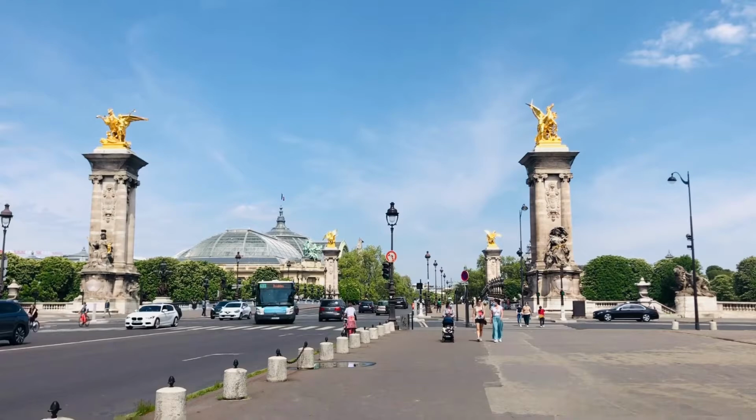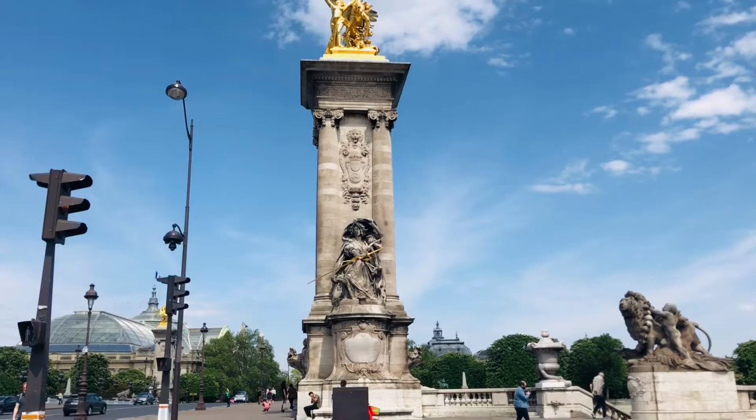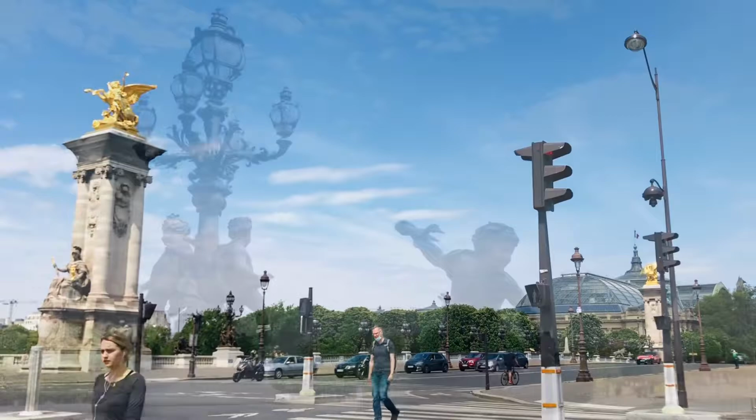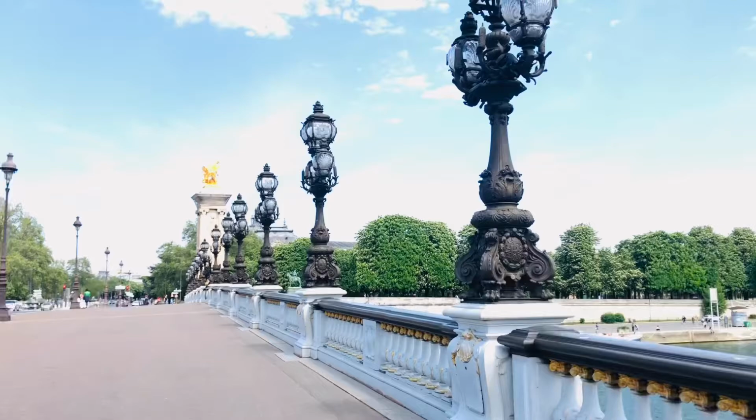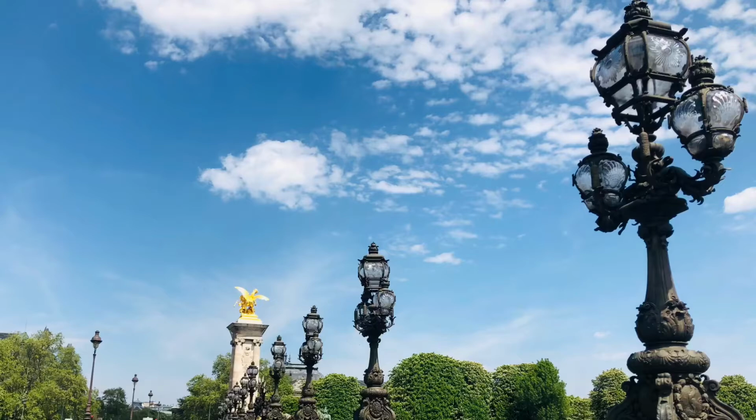Then, by far, makikita natin yung bridge ng Pont Alexandre III. So, sabi nila, ito daw yung parang katulad sa Binondo na inayos or parang European style, which is may pagkakahawig naman kahit paano. But, it's very beautiful. Kapag sunny day, makikita niyo yung how impressive the surroundings.